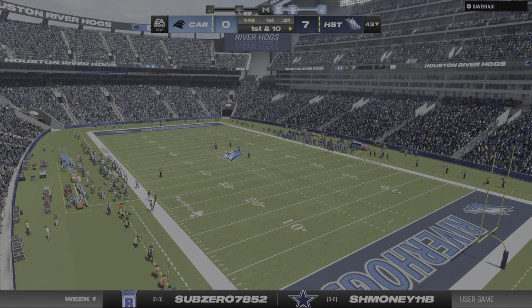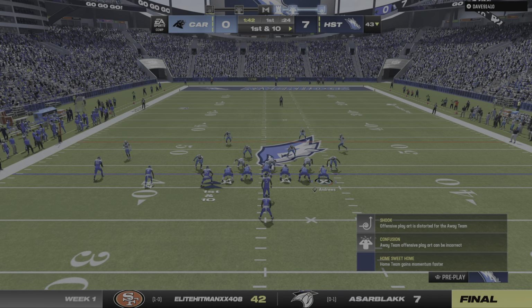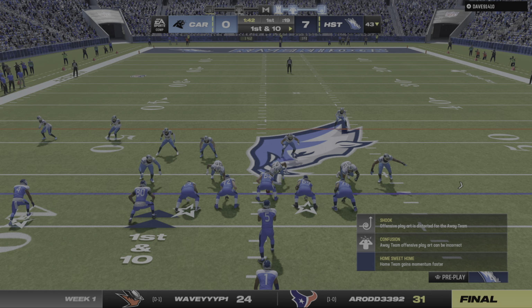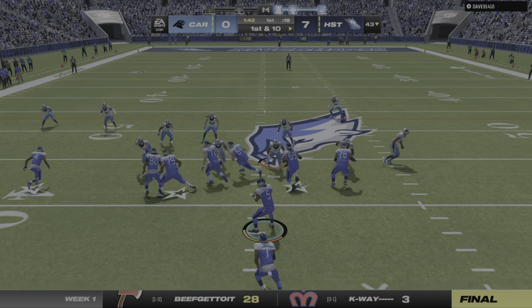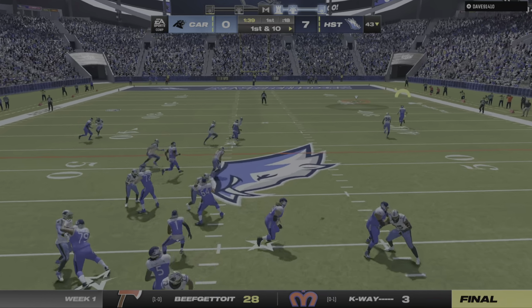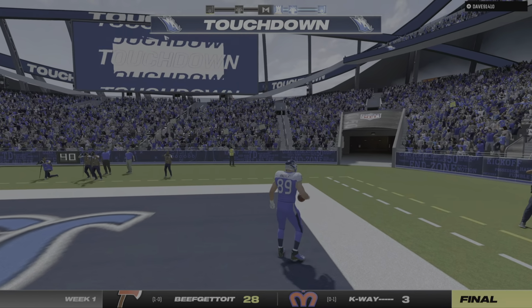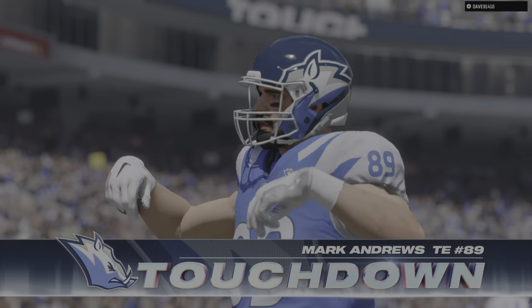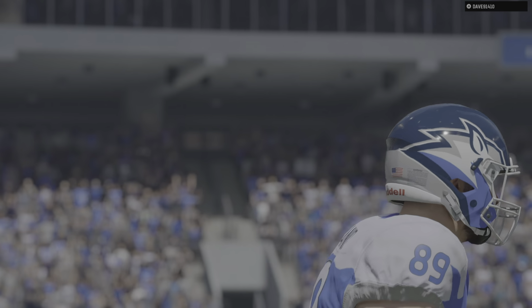Here we go. Houston's offense already at the line, set to get going. They'll start in excellent field position following the INT. They go play action with Richardson. Oh, looking for Andrews downfield. That's caught inside the 20. Touchdown, Houston. Mark Andrews, 57 yards. And the Riverhogs are able to strike quickly to add on to their lead.